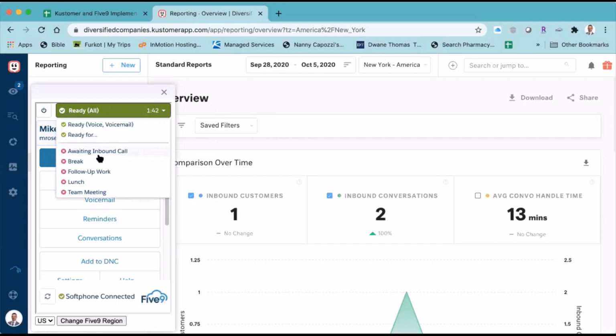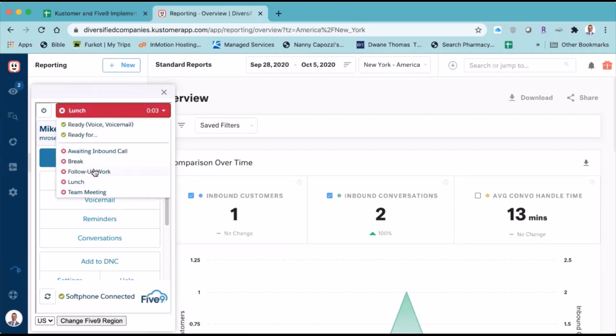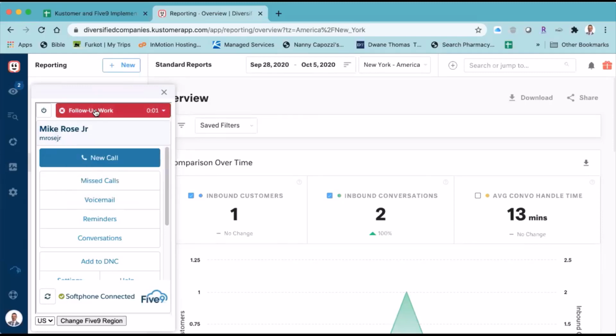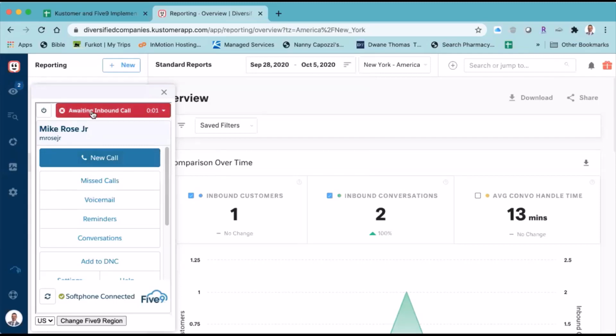So you can sign off via e-meeting. Let's say we're having a meeting and you want to use this as an opportunity to call in, or I actually have this here specifically for our employees when there's a staff meeting in the morning and you want to recognize that you are working, sign in through this account. You could take your lunch, right? And that kind of signs you out for the day for that portion. You follow up work, meaning you're sending some emails or checking on different things for the client. You have your break, and then you have your awaiting inbound call.